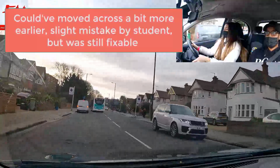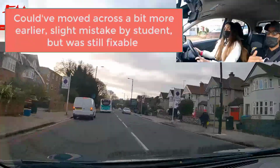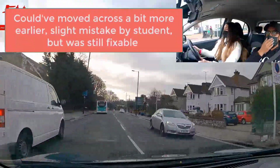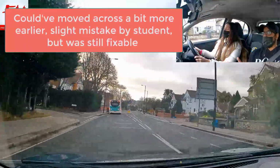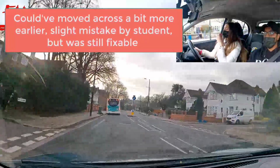And cancel the indicator. Check your mirrors. Interior left. Move your head. Interior right. So the only fault there, I would say, is not a fault, but what you could have done better is you should have moved across a bit more. Watch this guy. Come off the gas.